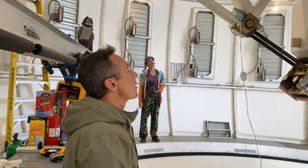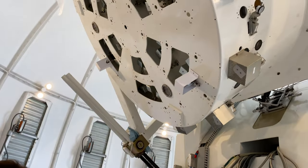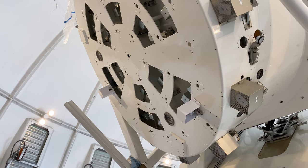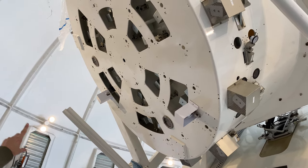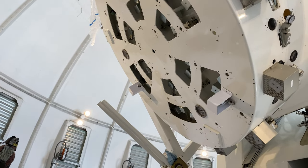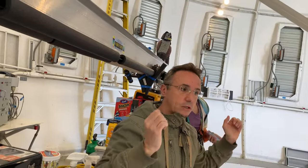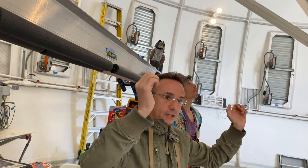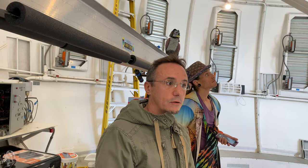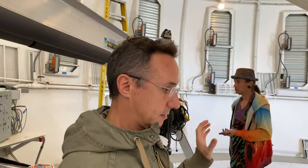So this mirror cell here keeps the primary mirror at touch, basically, so it's floating. You can move it with your finger. You have all those levers that you see here, those weights that are pushing against the primary mirror and keep it floating. So wherever the telescope position is, it will not get deformed. You don't want to have anything pushing on it, even just a little bit, and you will see a deformation and a loss of image quality in our images. So it's very important to keep that in the right shape.